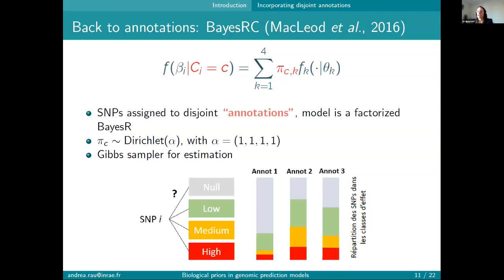And because these annotations are completely disjoint from one another, that means that within each annotation, I can fit an independent BayesR model to have a null, small, medium, or large effect for each genetic variant. And that means that I'm essentially looking at varying the proportion of large, medium, small, null effects within each of these different categories of annotation. So that gets us to the BayesRC and to being able to account for these prior categories of annotation.